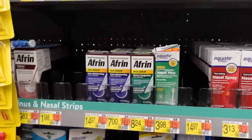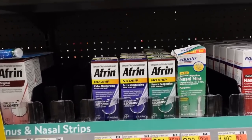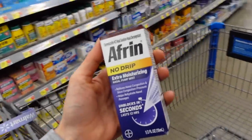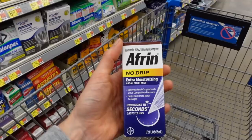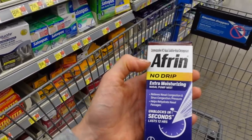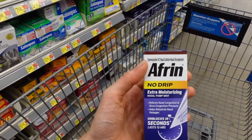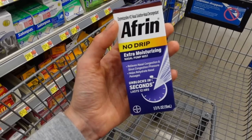All right, so Afrin, this is a nasal decongestant, but it's actually the same type of ingredient as what is in Rhofade. And what it can do, if you have persistent facial redness and you want to temporarily improve the appearance of it, you can put a little bit of this on the skin. It will vasoconstrict and minimize the redness. But you want to be careful to not use it all the time, just for special occasions, because you can get rebound worsening of redness.